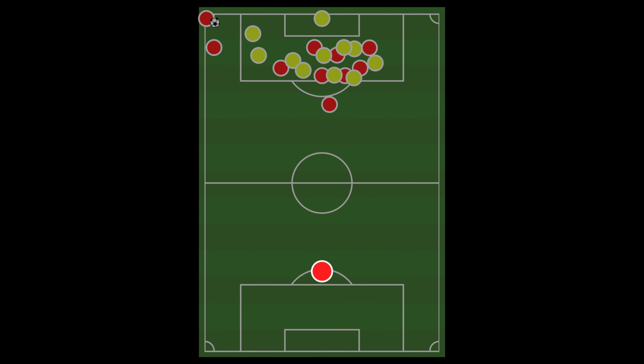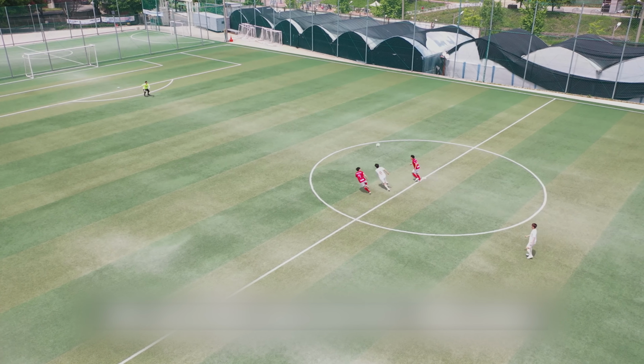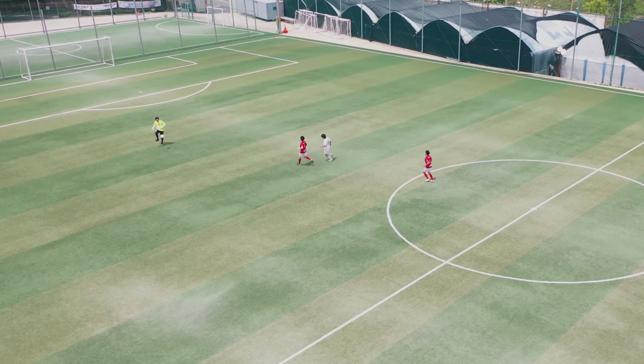An average goalkeeper would stand around this area. Comparatively, Neuer stands on the edge of the centre circle. So when a midfielder receives a ball and puts the ball in between the goalkeeper and the centre backs, Neuer can easily step off his line and block the play.